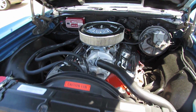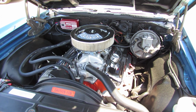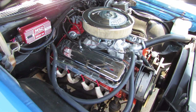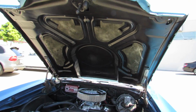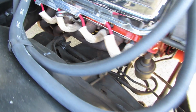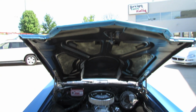As far as the gross measures, total horsepower output is around 365. 0 to 60 miles an hour is 6.4 seconds, with a quarter-mile time of 14.9 seconds at 93 miles an hour, and an estimated top speed of around 112 miles an hour. And with a 19-gallon fuel tank, it achieves an estimated miles per gallon rating of around 9 city, 10 highway. Like they say, there's no replacement for displacement. Beautiful engine bay.